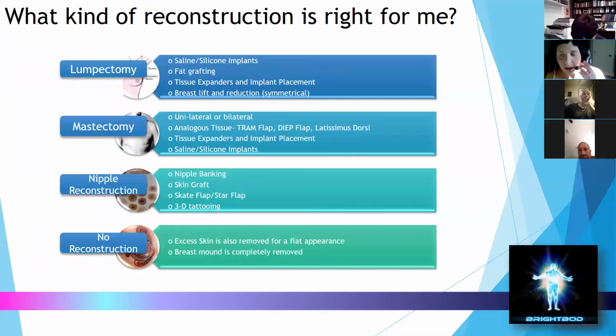All right. So which kind of reconstruction is right for me? Well, it really depends on what kind of surgery you have. And within that, there's a lot of different options based on your individual needs, and in some cases based on your breast size, because it's really difficult to reconstruct a large breast, a C or D breast, with the typical implant process. So they typically use what we call analogous tissue, which we'll get to in just a minute. So with a lumpectomy, we're dealing with a lumpectomy defect, and I had this as well.